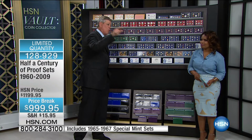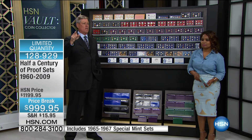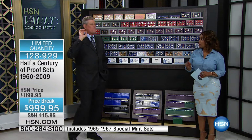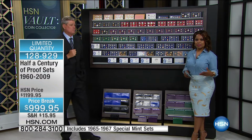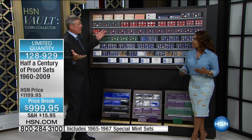And then, even more important, is you get the spectacular price break. Can we have a show of what we have left in this? I think that's as important a number as anything, our quantity remaining. 85 of these gone. Well over, I think, half of our quantity is now gone. We're going to go a little bit longer because we have well over 100 people on the phone and 85 left. And it takes this amount of time because the first thing you look at is the price and then you're like, what am I getting? Well, it's a big deal. There's a lot of stuff here.